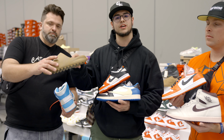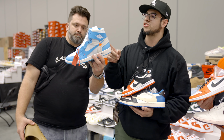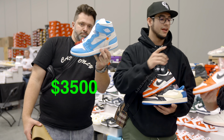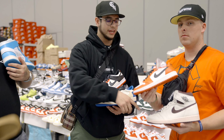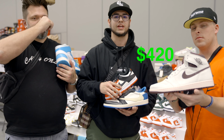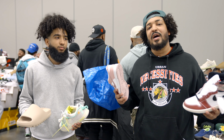Aaron got these for retail. He's selling for about 150. He got the Off-White Retro ones for 2,150. He's selling them for about 3,500. Jackson over here got these for 140. He's selling for around 200. He got the Amon Meniers for 220 and selling for 420. High low. Peace.